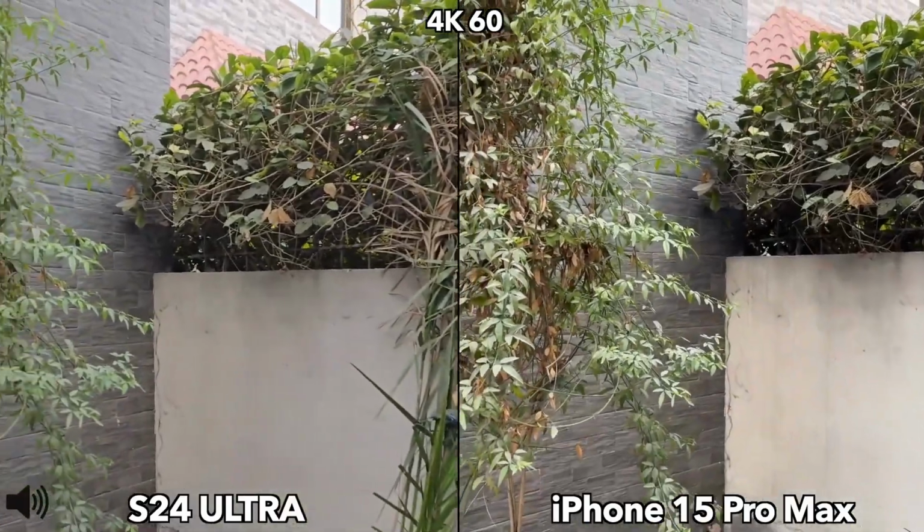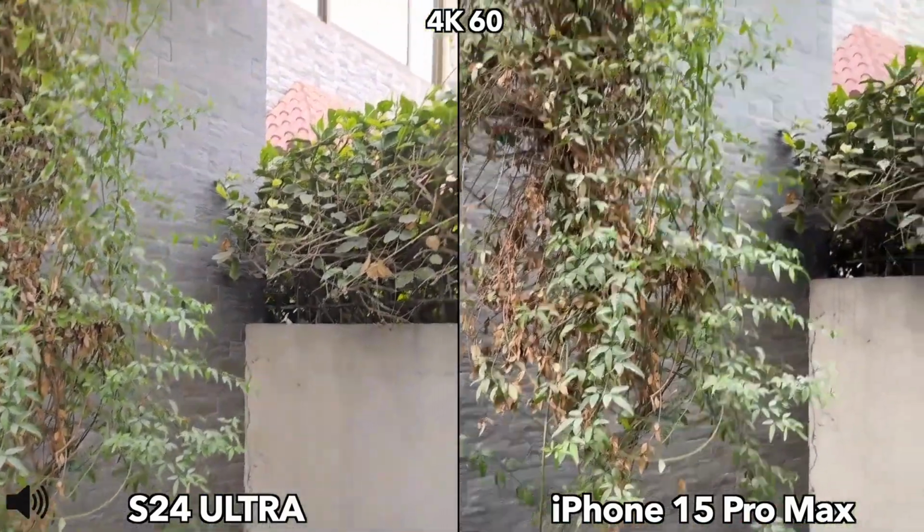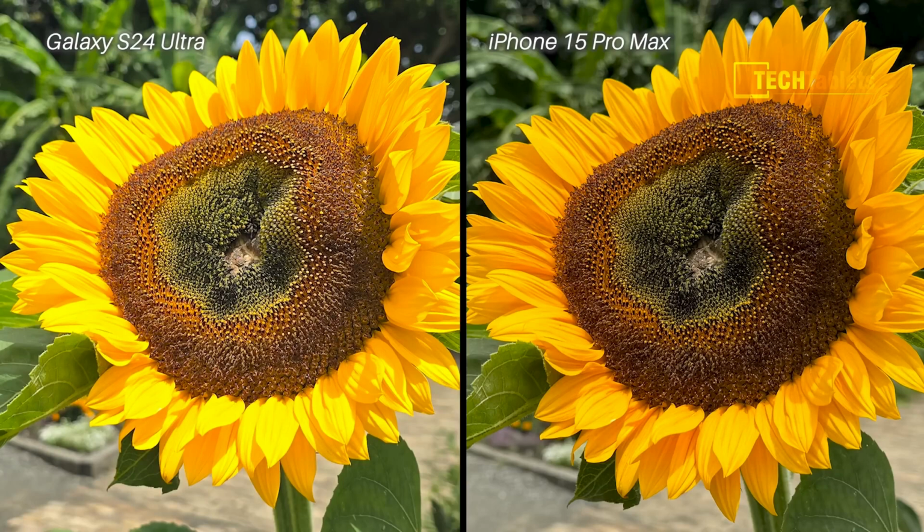performance. Now, portraits. Both devices excel in capturing portraits with nuanced differences in color rendition. The S24 Ultra, equipped with a 3x optical zoom, produces sharper images, especially in the 5x zoom range. In low-light scenarios, the S24 Ultra maintains an advantage, preserving details that the iPhone tends to lose.